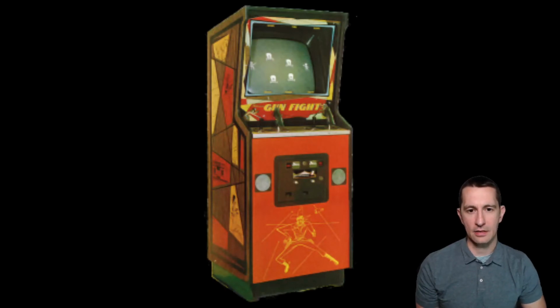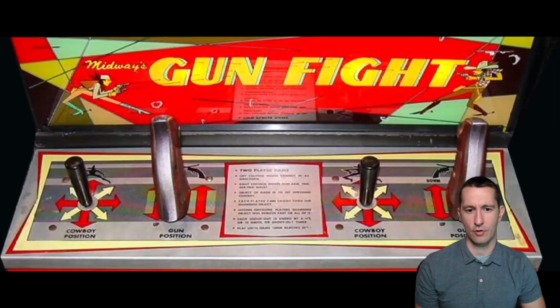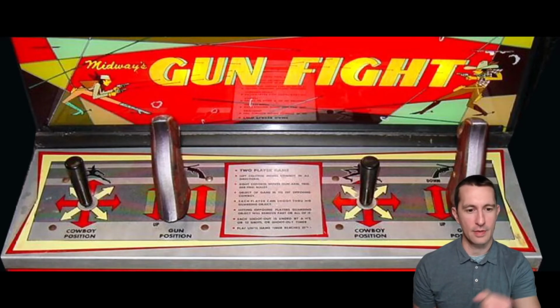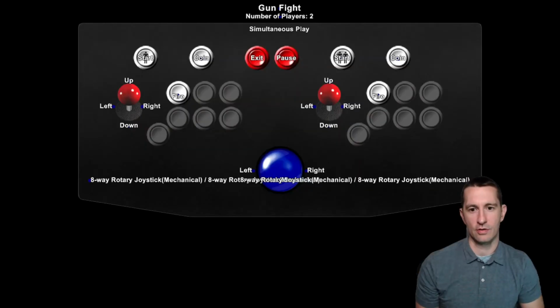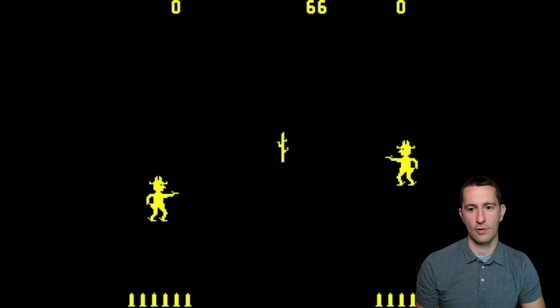There's the arcade cabinet. Can't see. Oh, there's a better one. Looks like one joystick and one other stick. Probably one to aim and one to move your cowboy around. There we go. So there's the control panel. Cowboy position, how you move them. And then a gun position. Looks like you just aim your gun up and down to shoot. And yeah, it looks like just for controls, it's fire. There's the marquee and some artwork for it.